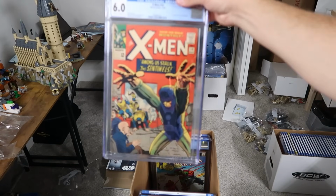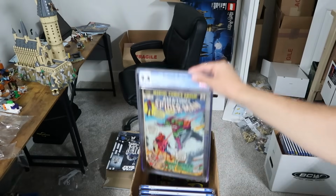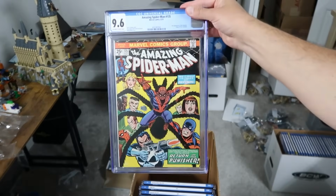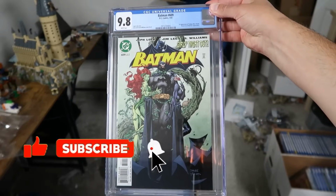X-Men number 14 in a 6.0. Amazing Spider-Man number 122 in a 9.4. And Amazing Spider-Man number 135 in a 9.6. These, I think, were part of a smaller collection purchase.